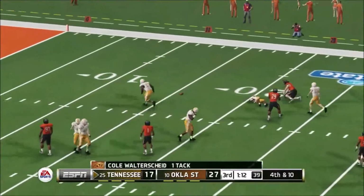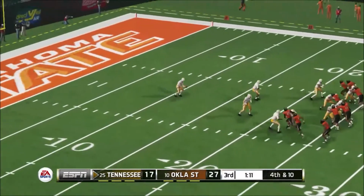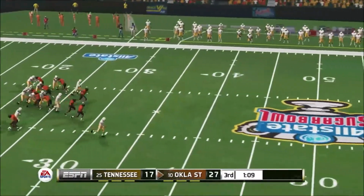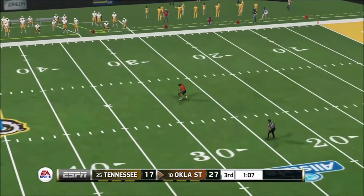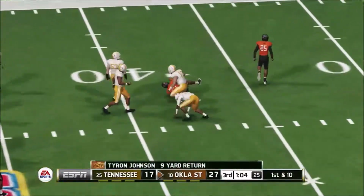For his running back, incomplete. They're going to be a great punt blocking team, and it looks like they're going to try to get to this one. He puts it away, and it's a great kick. Johnson fields at the 29. He makes it to the 38-yard line.